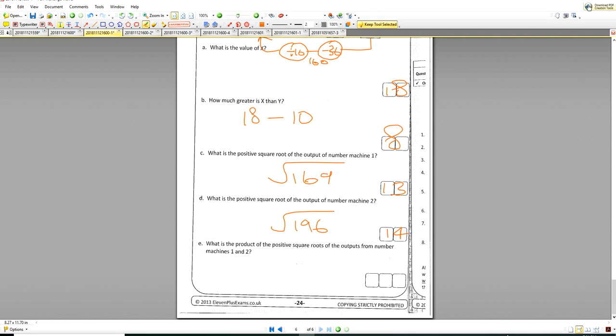So 14 times 14 is 196. What is the product of the positive square roots of the outputs from number machines 1 and 2? Now the product means multiply. So we take the answer to part C and multiply it by the answer to part D. And that gives us the answer to part E. So that gives you 182.